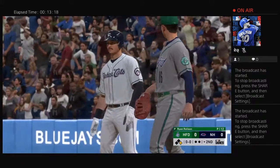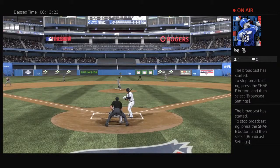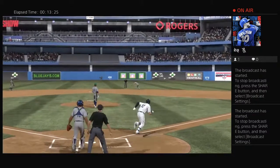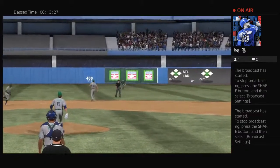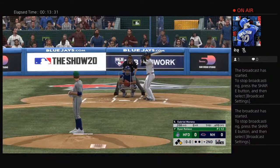Nice execution right there, Dan. Kept his front shoulder in, kept his hands inside the baseball, and ripped the base hit to the middle. And if you're a pitcher right there, you can't get discouraged. Sometimes even when you make a good pitch, the ball's going to find a hole somewhere. That one right up the middle.